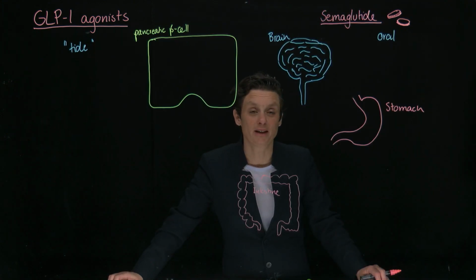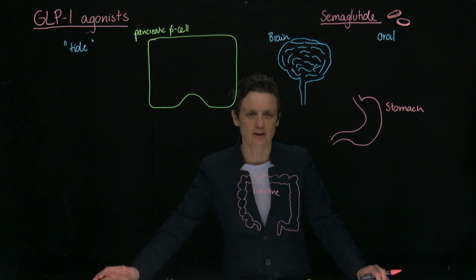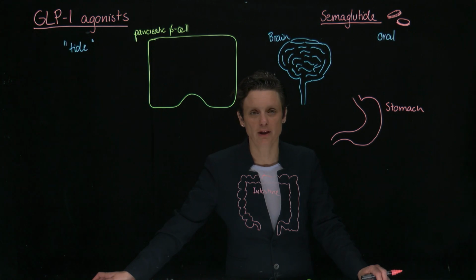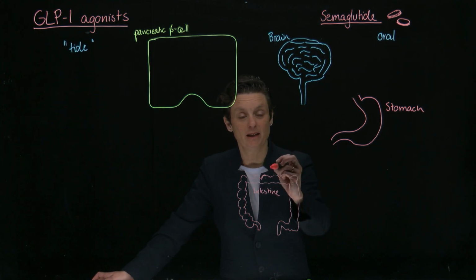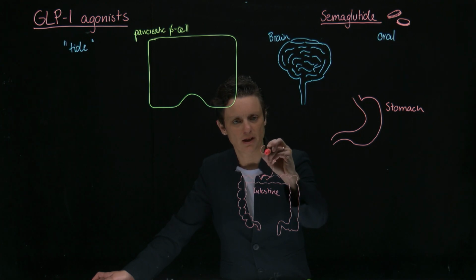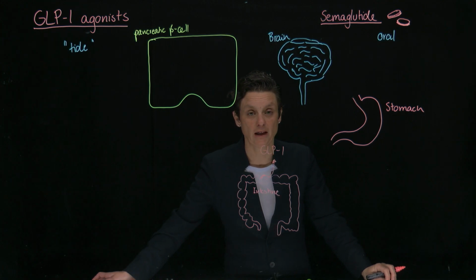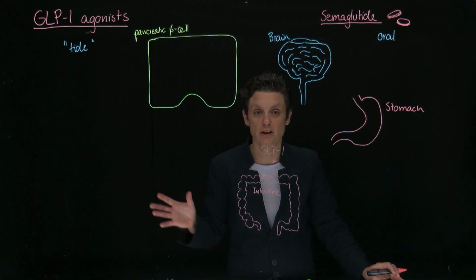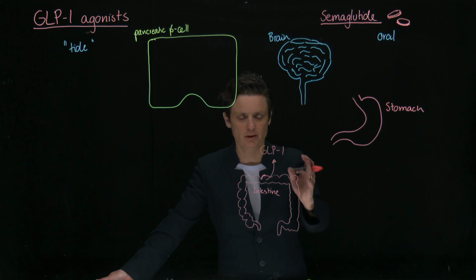So let's first think about how do these GLP-1 agonists work. And to understand their mechanism of action, let's think about what does GLP-1 in our body do? Well, first of all, where does it come from? It is released from the terminal ileum in response to nutrients. That means it is made when you had a meal and also ate a lot because nutrients reach the terminal ileum. So that's where it's coming from in response to the nutrients.